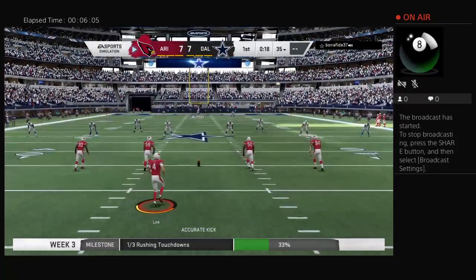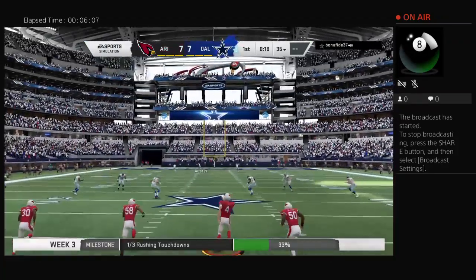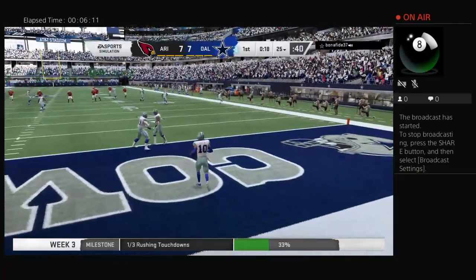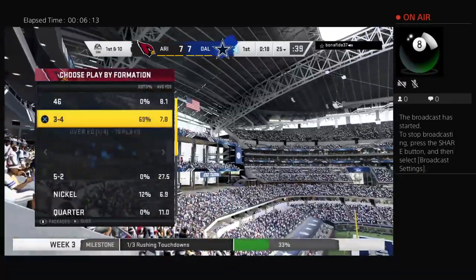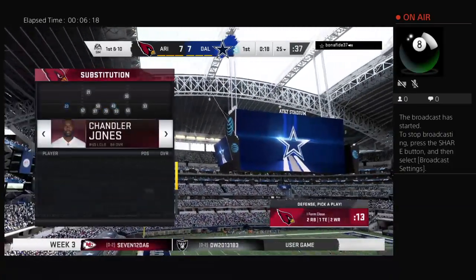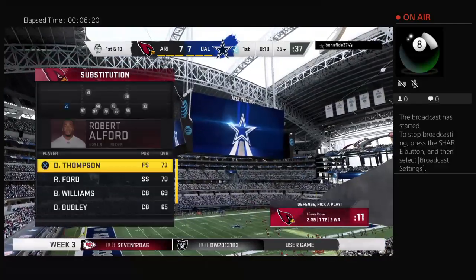Each team's had it. Each team has scored. 7-7 here as the kick's away. And a fair catch signaled for and taken successfully. The Cowboys take over 1st and 10 at their own 25-yard line.